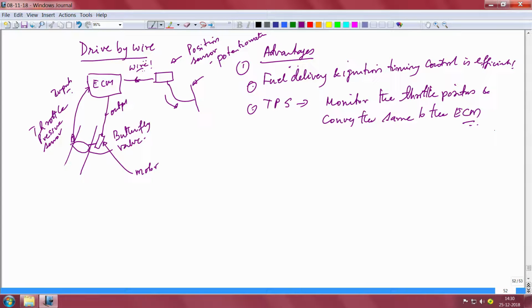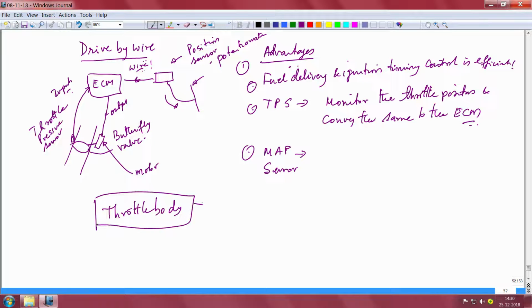Then there are also other sensors, I did not put that, but there is also the map sensor. See, these are all part of what is known in a broad sense as the throttle body. When you say throttle body, it will have all these sensors. It will have the TPS sensor, it will also have the map sensor. We will go into detail of this. Before we go, what is the throttle body? It is nothing but what I mentioned here.